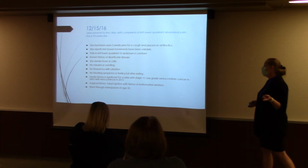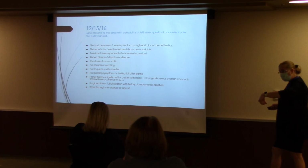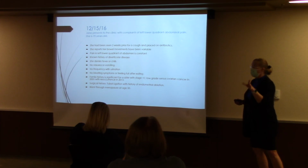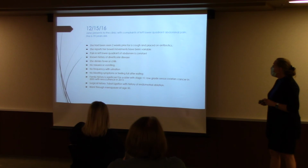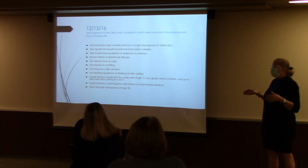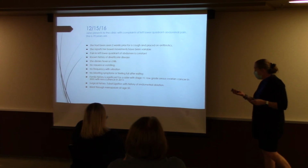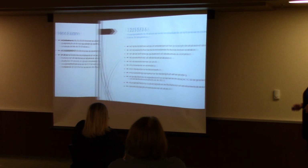She had a sister who was diagnosed with stage 1C low-grade serous ovarian cancer 10 years prior, in 2005, but she had a recurrence in 2015, though she was doing fairly well. Her surgical history: she had a tubal ligation and an endometrial ablation, and she went through menopause at about age 50. So not a lot of risk factors other than the one sister.